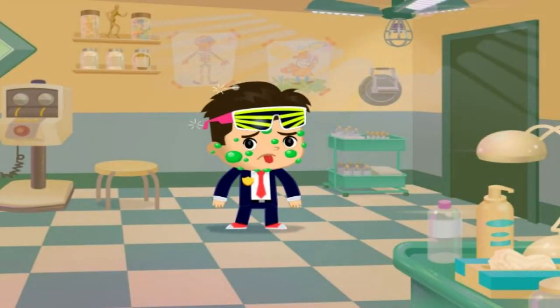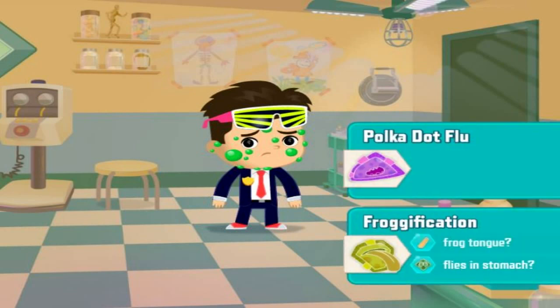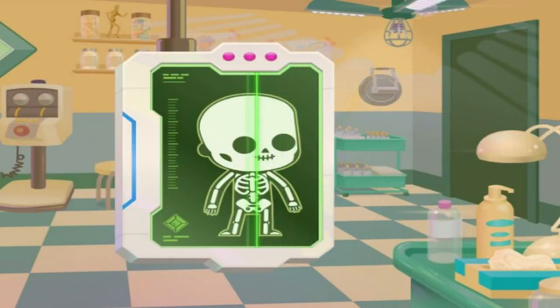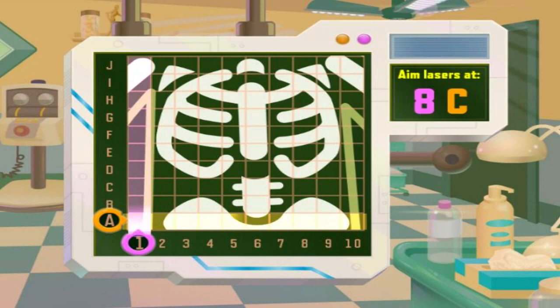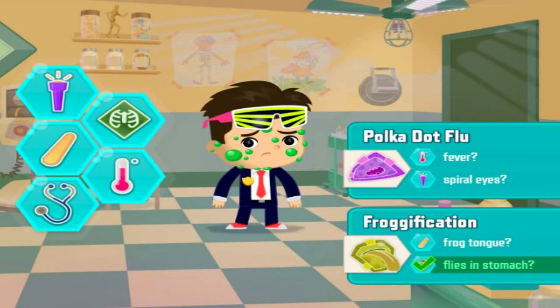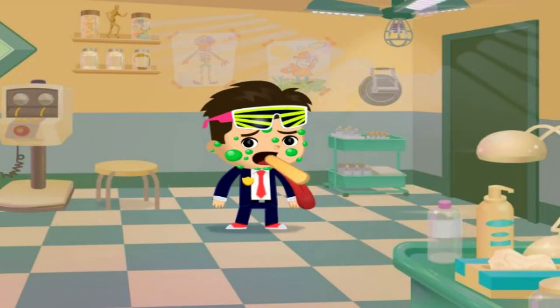What's next? Wow. Big green spots all over this agent's skin. But it's okay, I'm a doctor. This could be frogification or polka dot flu. Let's find out more. The X-ray detected a problem at 8C. Move the beams over to 8 and C. Flies in the stomach. Let's find out more. A frog's tongue. Frogification.